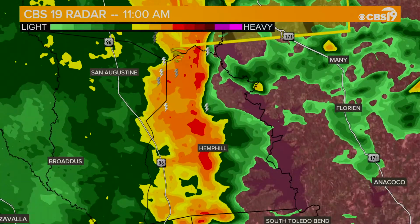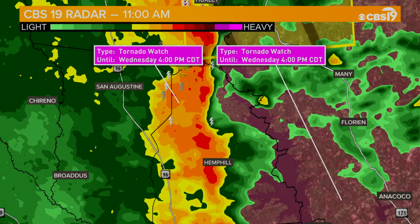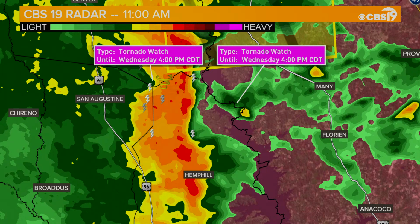Excuse me, there are a little bit of additional lightning strikes showing up on CBS19 radar near our Titan indicator here, maybe a little bit of a notch trying to get going north of Hemphill. Let's put on a different product. Where did it go? Mouse, nope, that's not it. If somebody's watching from Kilgore, they want to know: Kilgore's out of it.